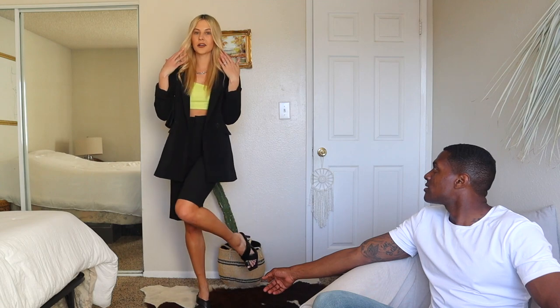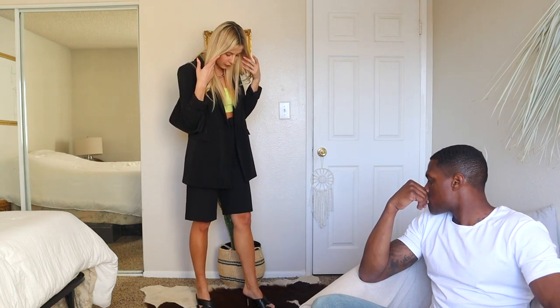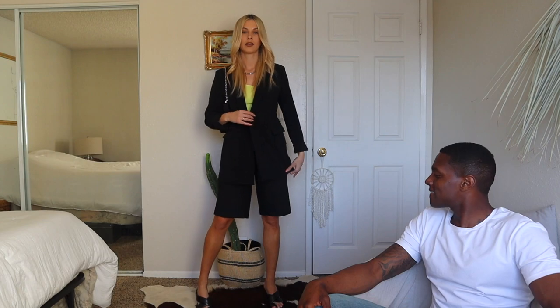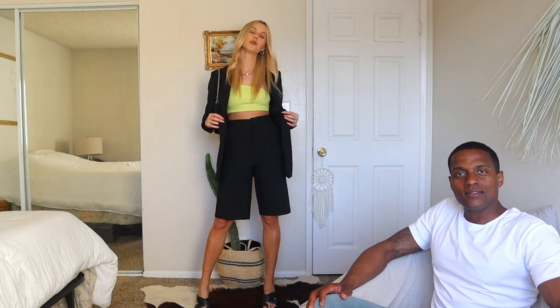The square toe, guys. The square toe sandals actually are still in, very much kitten heel, and also as you can see, they have three trends combined in one shoe, guys. So if you find a pair like this, I found these in Zara. Cop them.